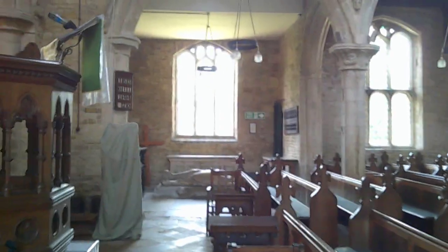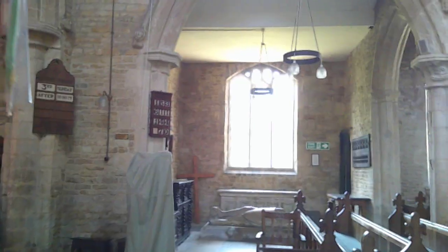There is a piscina, so there would have been a side altar there, and then rather awkwardly there would have been wooden steps up there, or maybe they just used a ladder to get up there, into the roof loft. And there you have the other transept. We'll go in there and have a little look at what's in there.